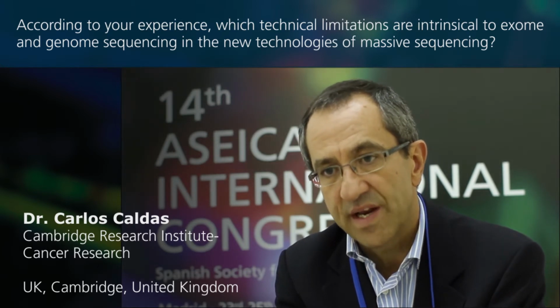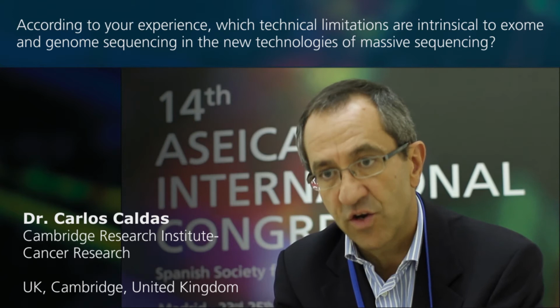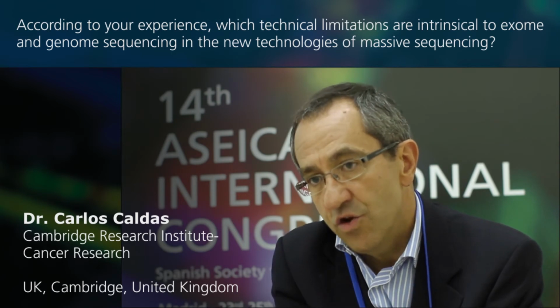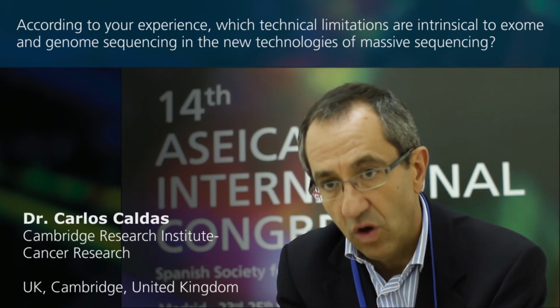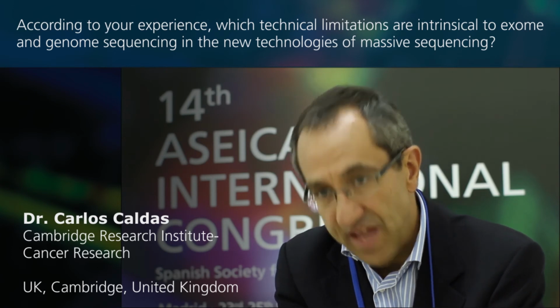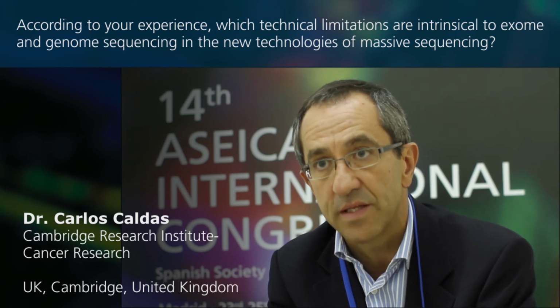And so before we can apply this directly in the clinic, we have to have very robust validation of the technology. So to apply this in the diagnostic laboratory, when decisions about patients are going to be taken, will require extreme care. And in Europe, we have a regulatory framework to do that. And I think as long as you follow that regulatory framework, then the tests that will come will be reliable and clinicians will be able to make decisions.